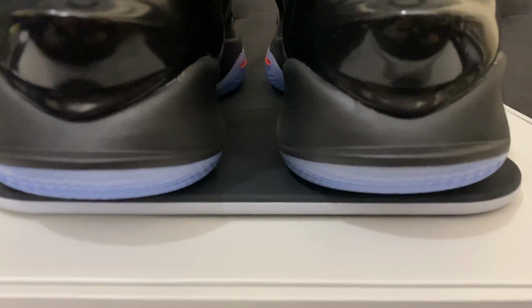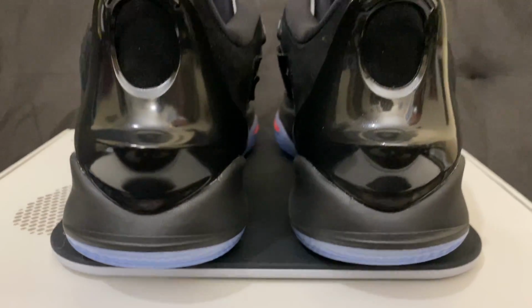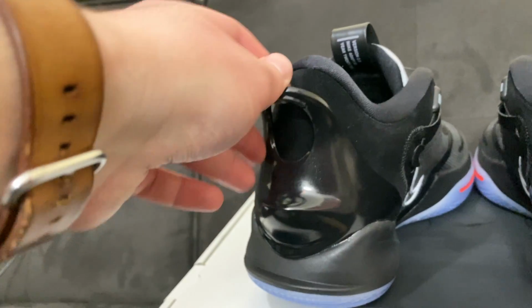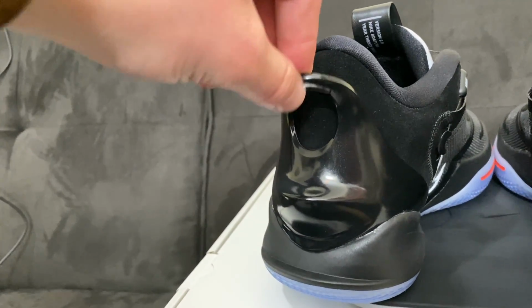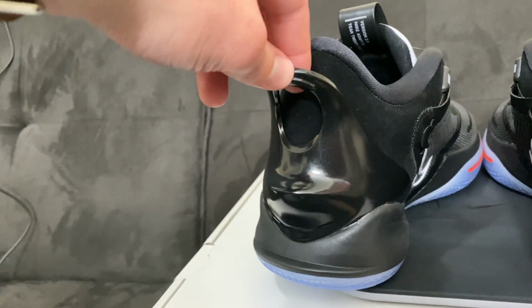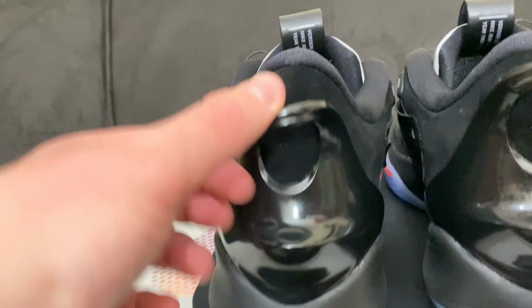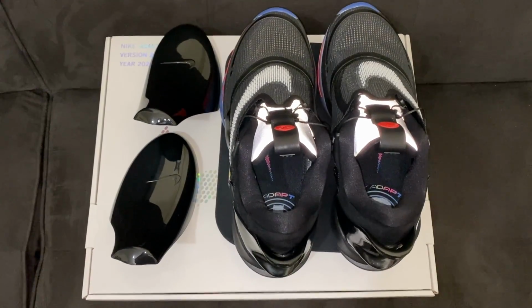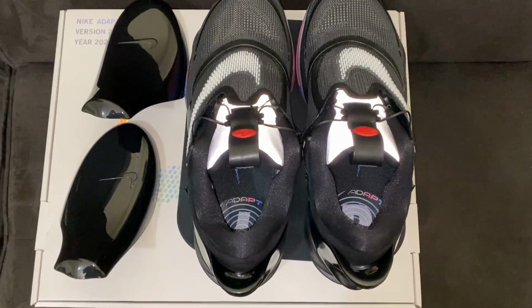Starting from the bottom, you got that icy blue outsole again, black midsole, and then black heel counter on the back here, where you see the top part actually acts as a heel tab that you can use to put on and take off the shoe, but you can see it's just a pretty big piece, and that nubuck material is completely underneath.